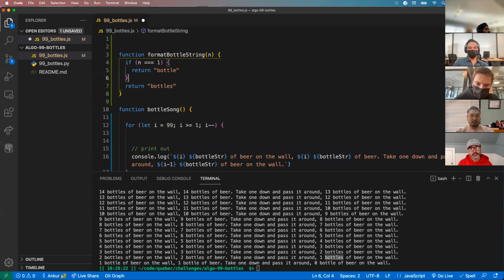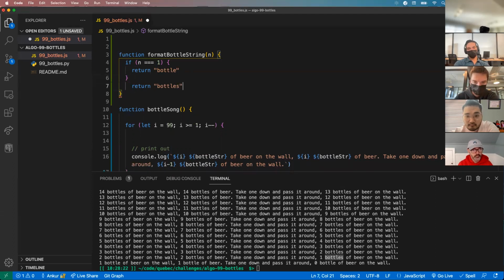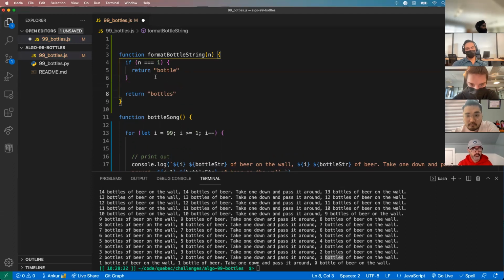We could add an else here and then return bottles, but this works because if N equals 1, we're going to return bottle. For every other case, we're going to hit this return statement. So this is totally correct code. However, my preferences don't necessarily mean best practice, but I think it's easier for me to read if I just have a return down here. It's saying if we get into this branch return, it's not going to proceed after this line of code, because anytime you hit a return statement, that means get out of this function and return whatever we're returning. So this line of code will not be hit if we get into this if statement.